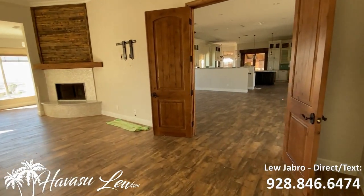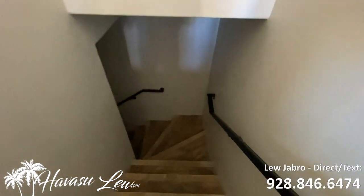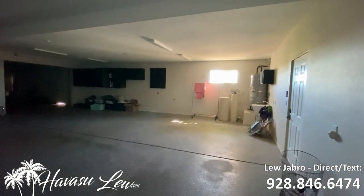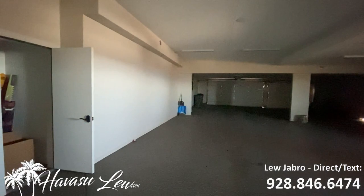All right. Let's go see what's downstairs here. So you got these stairs down here. Hopefully, it doesn't get too dark on us. So you have a three-car garage. Looks like it's about 58 feet deep. Those are just standard 7-foot doors.